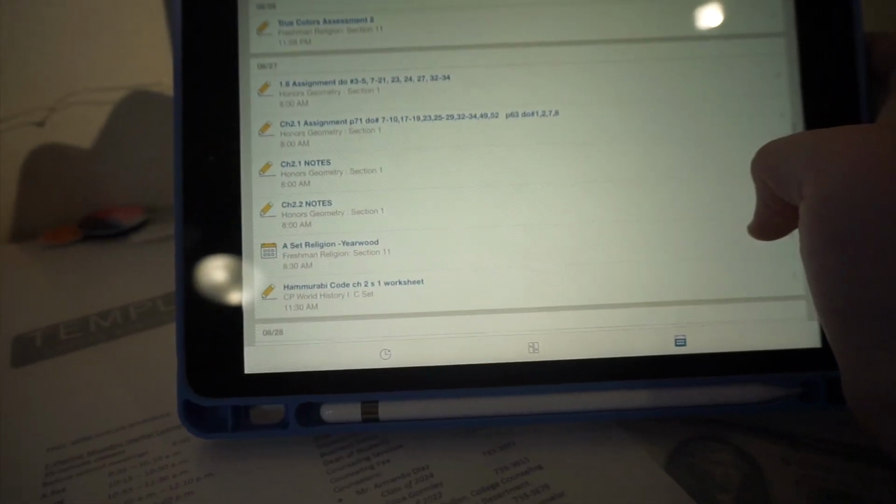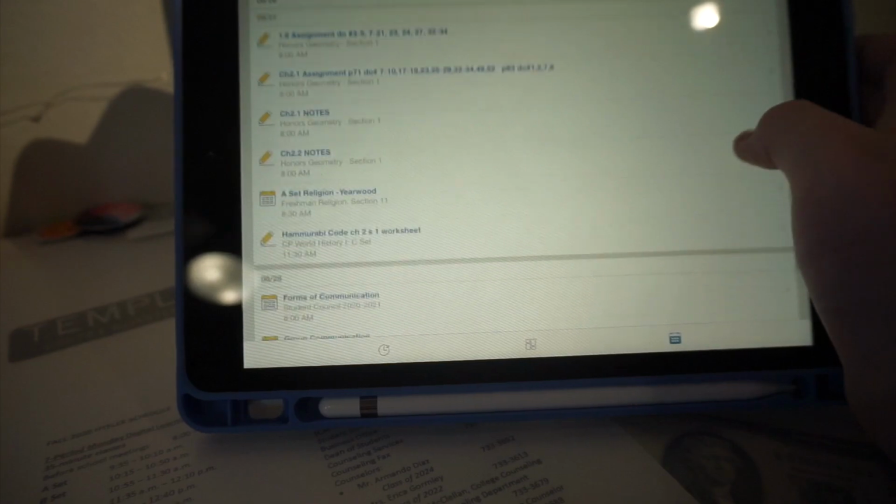My next tip is to just check your assignments often. Like I said before, if you have PowerSchool, Google Classroom, or whatever you're using, check that often, because it will really help you just keep on track with everything. Because I've had teachers assign assignments at like 7 p.m. So you never know when you're going to get a new assignment.